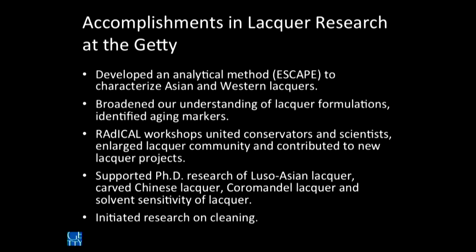Radical workshops united conservators and scientists. They enlarged the community of lacquer researchers, and it's really contributed to new projects. The support of PhD research has been very helpful and fun. And we've started our research on cleaning of lacquer. So a number of us think we really are living in the golden age of lacquer research because so many more people are interested in it now.